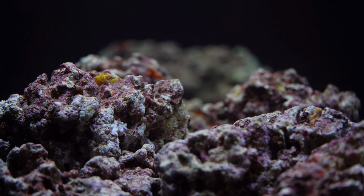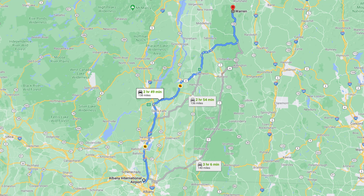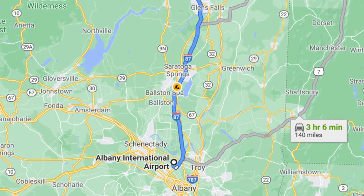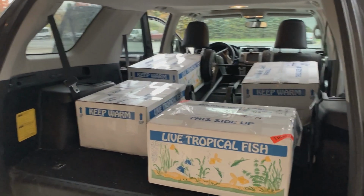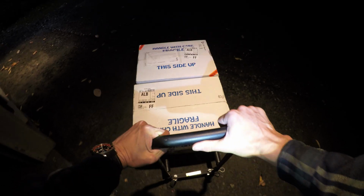Not terrible. Due to COVID, KP Aquatics was only using Southwest Airlines as a freight carrier, so I was going to have to make a 3-hour road trip to Albany, New York to pick up the rock. Southwest does not have a terminal at my home airport in Burlington, Vermont. I arrived at the airport and loaded the rock in my car, and to my surprise, it didn't really smell, which I thought was a good sign. There was just a hint of salt water in the air. I made it home later that night, unloaded the rock, and transported it into the house.